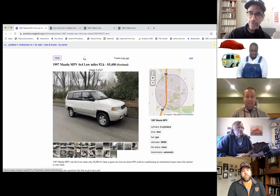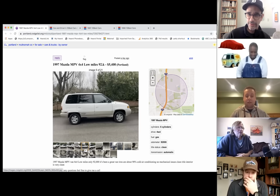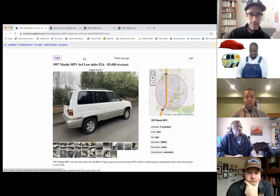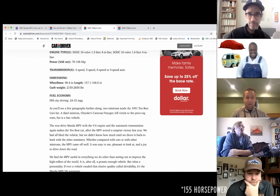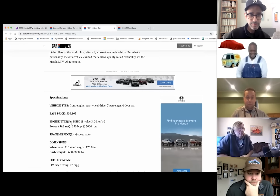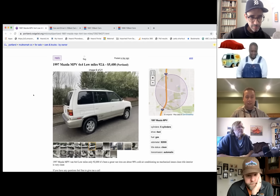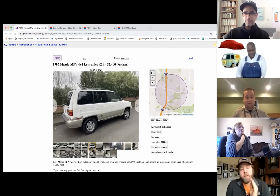I would totally. How much power did these have? Like 190 horsepower? I think it was a 3-liter V6. It's like 170. Yeah, it's not going to be quick, that's for sure. My mom had a 1990, which is basically this car, but the sedan version. It was bulletproof. The earlier ones had a 3-liter with 150 horsepower. Maybe the later ones were up to like 170 or something, but it's not fast, that's for sure.